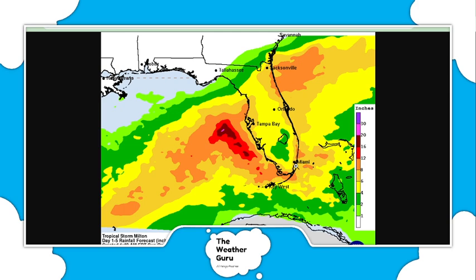Once again, the Miami corridor, West Palm Beach, Jupiter, Boca, Fort Lauderdale, and also a little pocket up here in Flagler County, toward St. Augustine, Flagler Beach, Palm Bay, Jacksonville Beach, and those areas right there. So this system is going to provide a lot of rain and flooding as well.